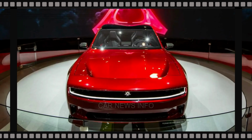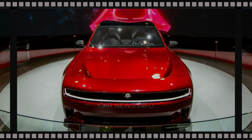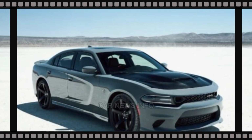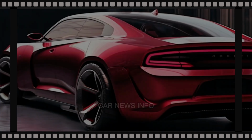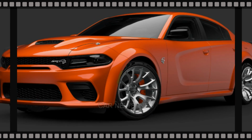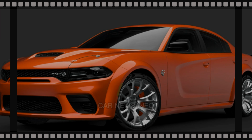Three known trims include the 340, 440, and the high-performance SRT Banshee, each reflecting their horsepower ratings. The entry-level 340 model is set to deliver 455 horsepower, the mid-range 440 model boasts 590 horsepower, and details on the SRT Banshee's output are pending.